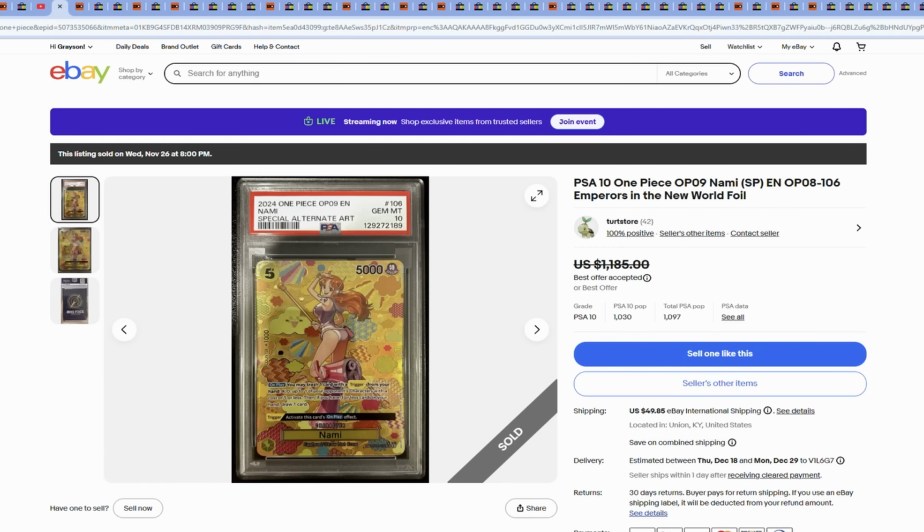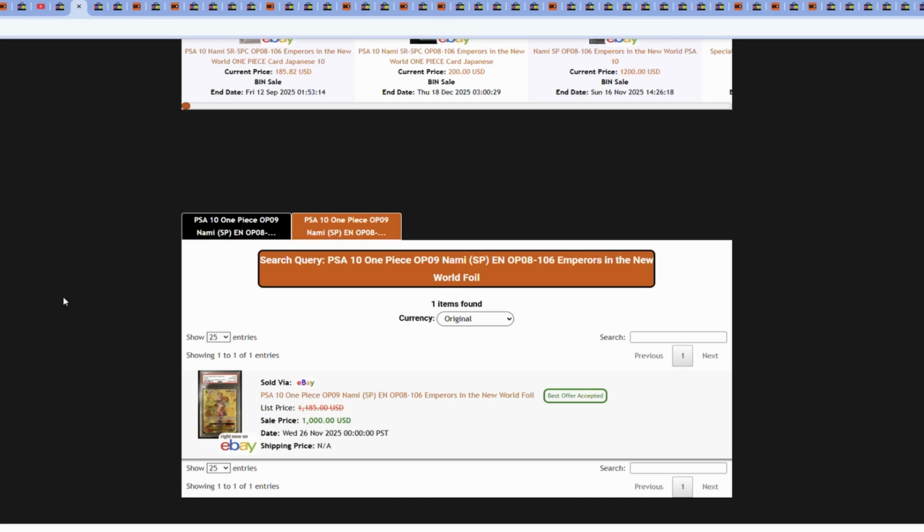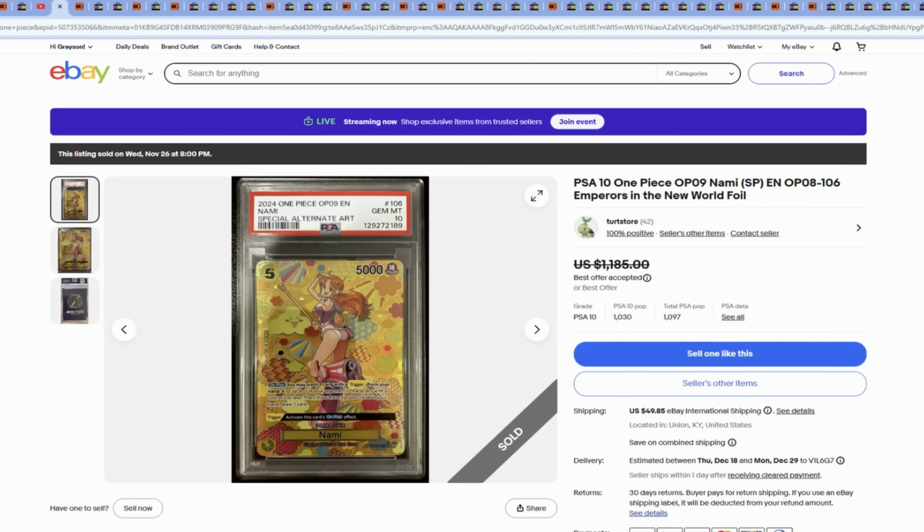So moving into the singles and slabs today, we're starting off with a Nami SP from OPO9, 1,185 USD or best offer in a PSA 10. It looks like this went for exactly $1,000 USD. I believe that this is an all-time high sale on this card. It's crazy that these cards that were going for like 400-500 USD in a PSA 10 have basically doubled over the past couple months. And now we are starting to see fairly consistently SPs showing up in the 4 digits, and you'll see a couple more later on in the video.